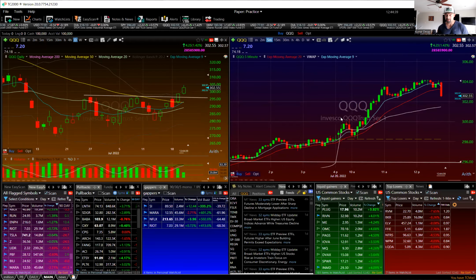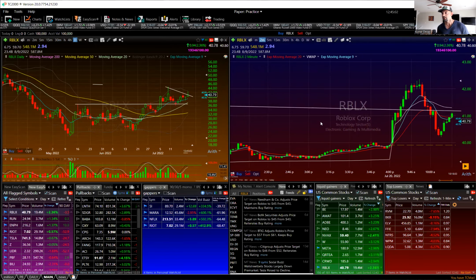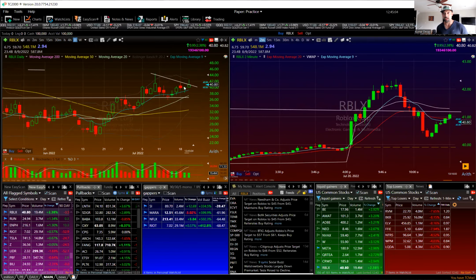Our second trade of the day was in ROBLOX. Guys, this is a very, very simple pattern here. So ROBLOX has essentially a flag pattern on its daily, right? It's been leading the way in the market for a little bit, even before the market started really showing some teeth. ROBLOX was already popping. So I have a trend line drawn of where the flag pattern is, it's like this 41 zone. So if you see here, at the open, you popped up right into that level of resistance. And then we're just doing an ORB.